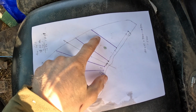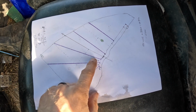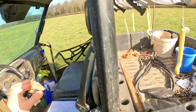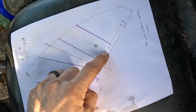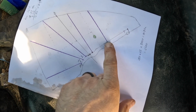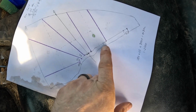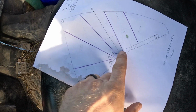These purple fences, they're going to be ran out as we move the cows. So they're just going to be movable wire on a reel like this. And then we're going to have the permanent fence along this grey line here. So we're going to come along and fence to here, where we'll have another gateway that should swing round and connect back to the back fence over there, and then so on and so forth.